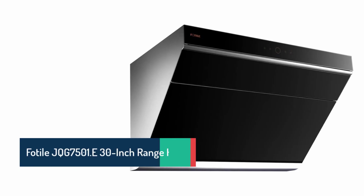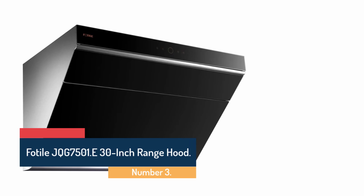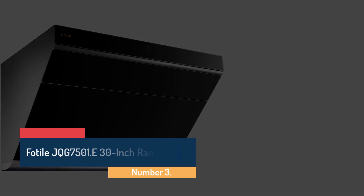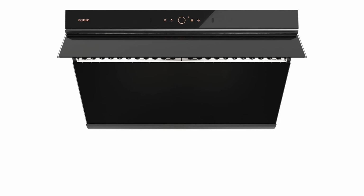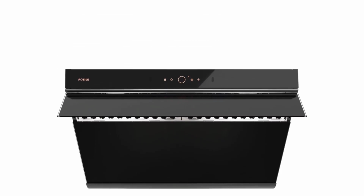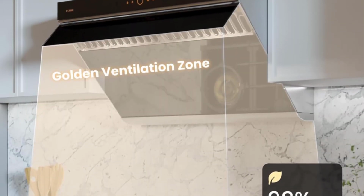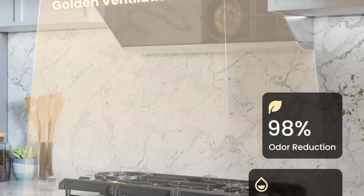Number 3. PhotoL JQG7501.E 30-inch range hood. Those looking to splurge on a top-of-the-line range hood may want to consider the PhotoL JQG7501.E 30-inch range hood. This duct hood features PhotoL's side draft design, with a 90-degree automatic opening baffle plate.